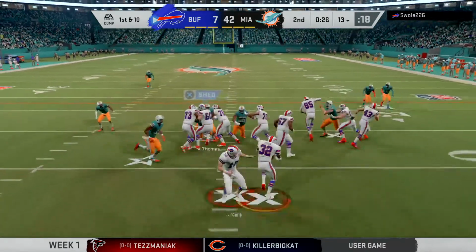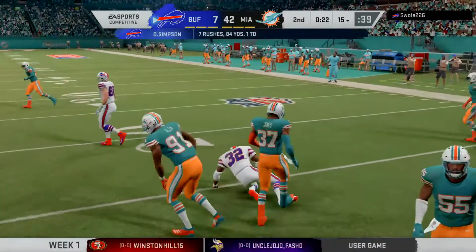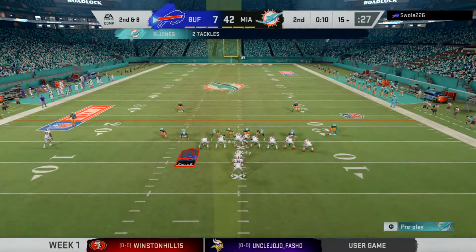Running game working. They'll stick with it on 1st down. And he'll just push his way forward for a few as the clock will run. The safety, Rashad Jones, brings him down.